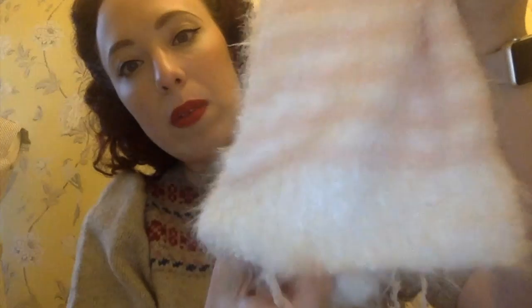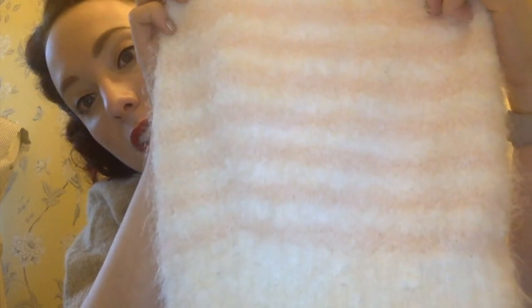vintage pattern, and so far, this is what I have. This is so ridiculous, I can't even tell you, but I love it. Can you see, I started at the bottom. It's very difficult to tell, but this is rib, and then it's just straight knitting, knitting, knitting all the way up. But as you can see, I've done peach, white, peach, white, peach, white stripes. I love it. This is so soft.